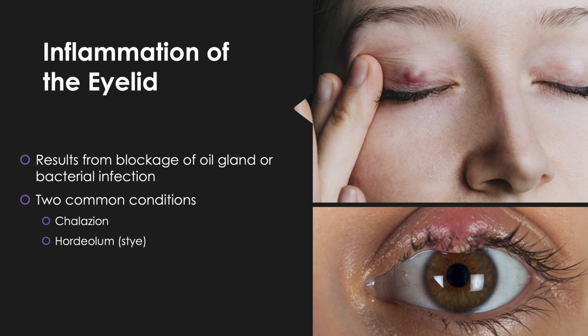Inflammations of the eyelid itself, very common. Usually blockage of a gland, an oil gland, is what causes it. Sometimes infection. But very common are styes, just a little blocked gland. They may be uncomfortable, may be painful, but if it's a blocked gland, a stye usually goes away on its own. If it's infection, just needs to be treated with antibiotics.